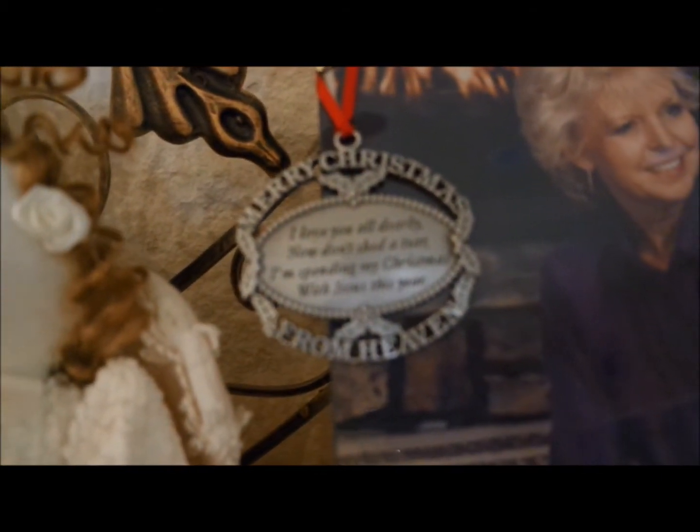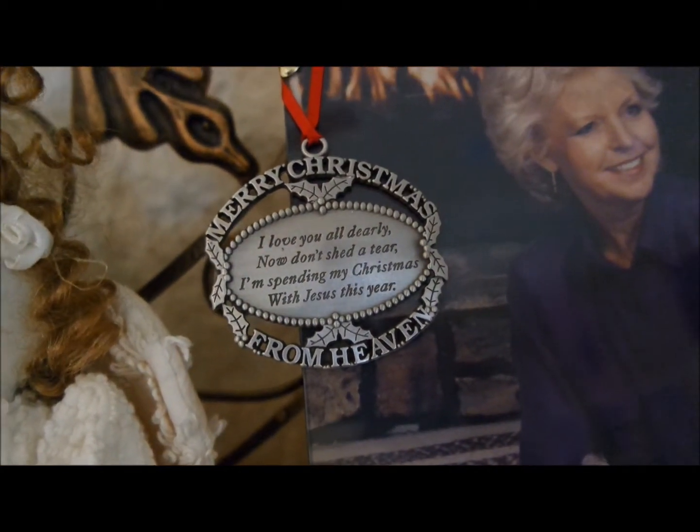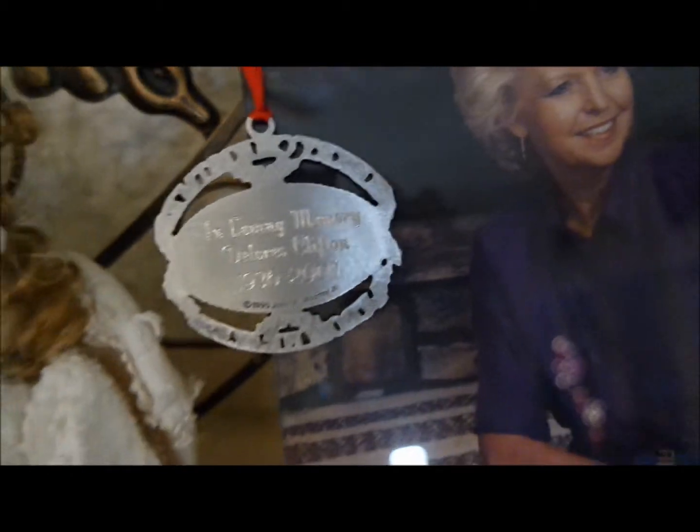And Laura bought us all. Laura's a sweetie, but she made us all bawl and cry because she gave us this ornament. We were having the family Christmas, and she said, I love you all. It says, I love you all dearly. Now don't shed a tear. I'm spending my Christmas with Jesus this year. It says, Merry Christmas from heaven. And it's got Mom's in loving memory of Dolores Clifton, 1936 to 2007.